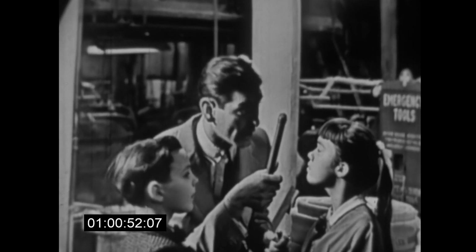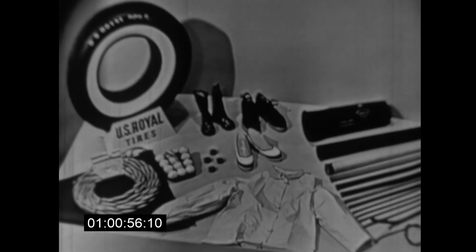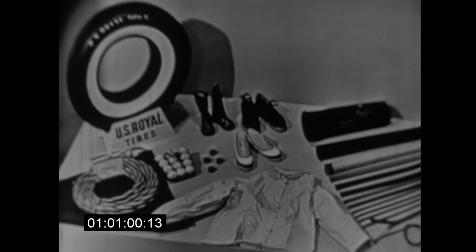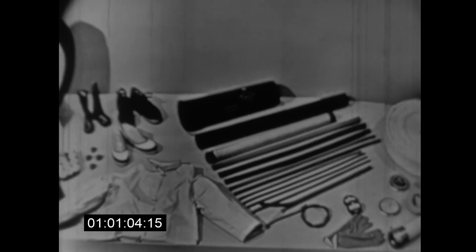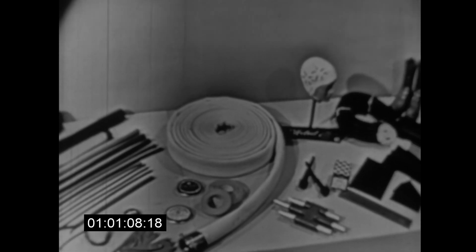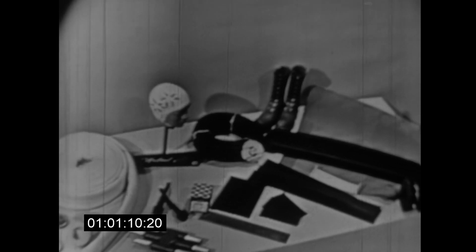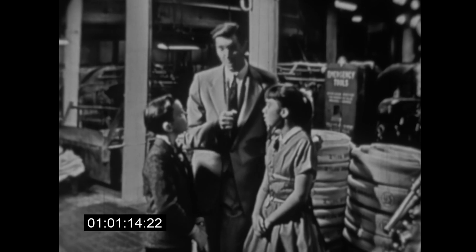Now, if you look over there, right up there, you'll see a display of some of these products. Well, let's see, there's a tire and some golf balls, and some shoes, and some raincoats, and a big fire hose, and bathing caps. Lots of other hoses, yeah. Well, rubber, as I say, is a very common commodity, Pud and Ginger, very useful. We walk on it, we sleep on it, too, and we ride on it, of course.